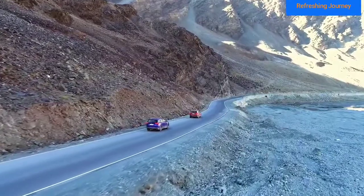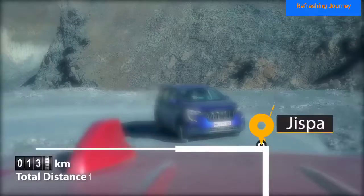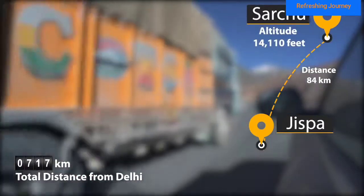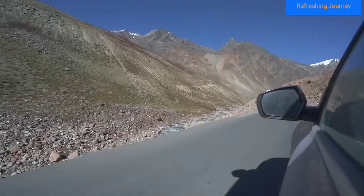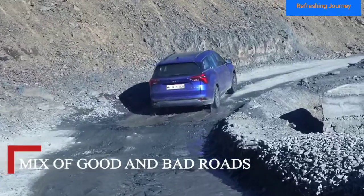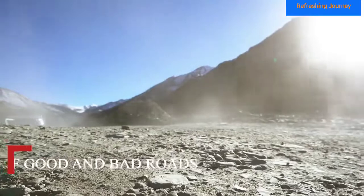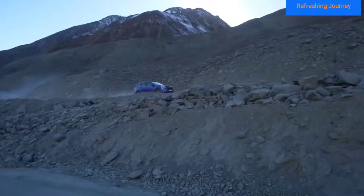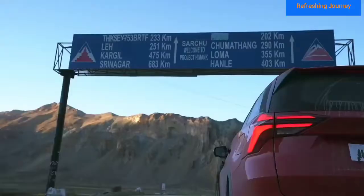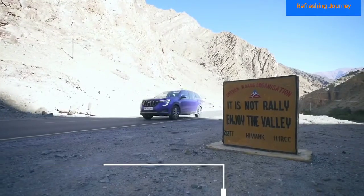The Manali-Leh highway offers some of the most stunning scenery in the world. The road from Manali till Sarchu was nice, with the odd bad patch. Right after Sarchu, the road turned from blacktop to just a dirt trail for a few kilometers. But then it again picked up from Pang, and the good quality road continued till Leh.